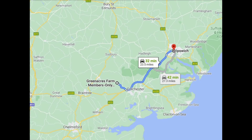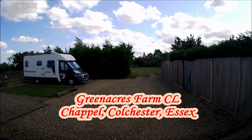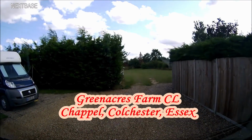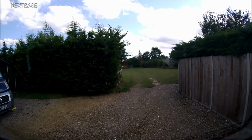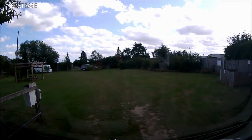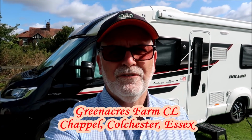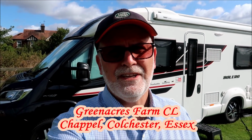And for our final choice we head over the border into Essex near Colchester and Greenacres Farm, a little CL. We've arrived on the certificated location, the CL, which is called Greenacres Farm, in a little village called Chappel, which is between Colchester and Halstead.